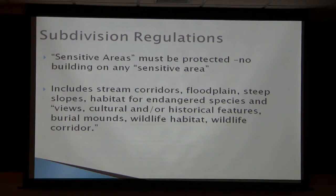And the code is generous in how it defines sensitive areas. It includes stream corridors, floodplains, steep slopes, habitat for endangered species, as well as views, cultural and/or historical features, burial mounds, wildlife habitat, wildlife corridor. If you have any land that falls into this definition of sensitive area, then you're prohibited from building on that property. You're required to record a preservation easement, and no building envelope can be in any sensitive area.